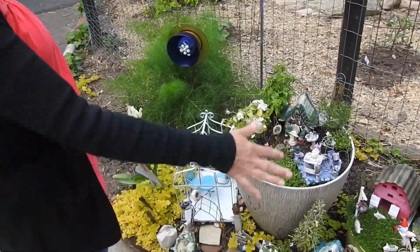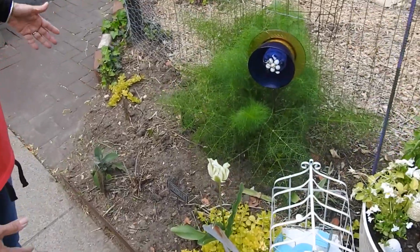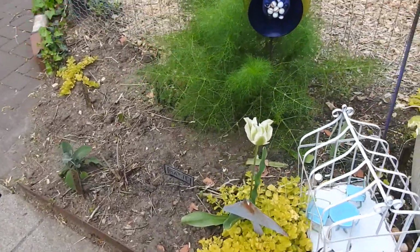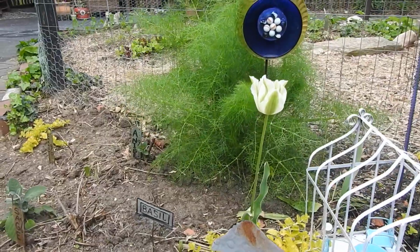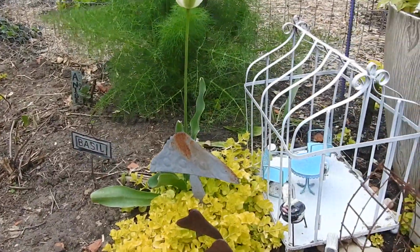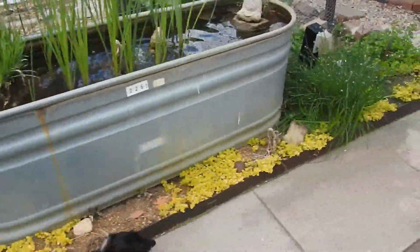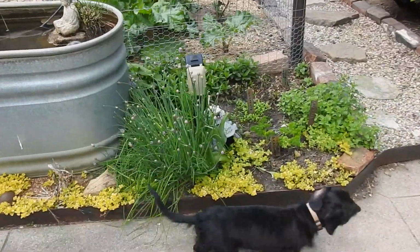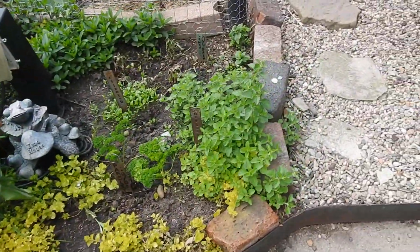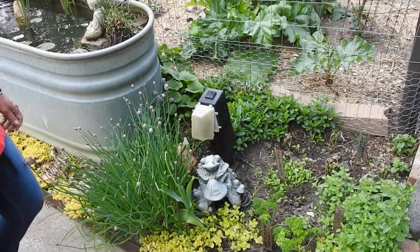Around the Gnome Garden, we have the herb garden. And we have all kinds of herbs coming in. We have chamomile, basil, we have sage, we have dill coming up, we have Russian sage, we have rosemary. And on this side we have chives and cilantro, oregano, mint, nice fresh herbs.